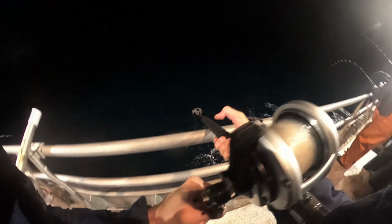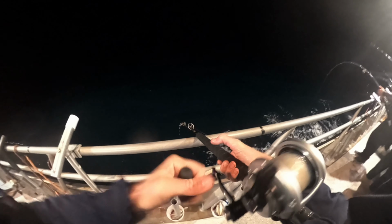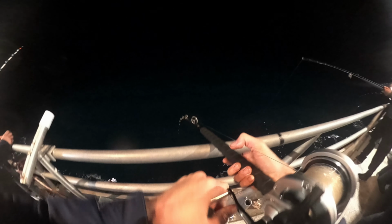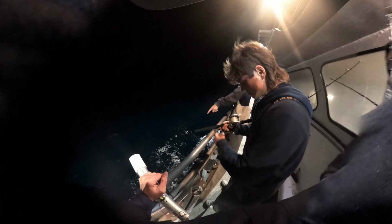I can't even crank this handle. Should it be this hard to reel this? At this point, I was struggling and didn't know if there was something wrong with my reel or if it was something I was doing. So I asked the mate for help.